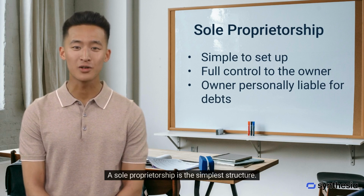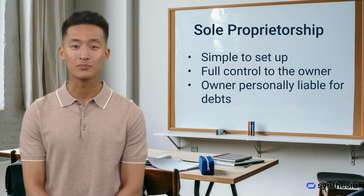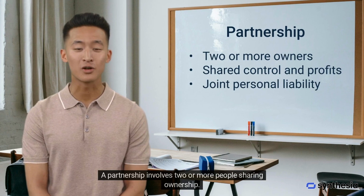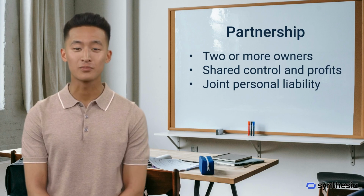A sole proprietorship is the simplest structure. It's easy to set up and gives you complete control, but it also means you're personally liable for any business debts. A partnership involves 2 or more people sharing ownership. It's relatively easy to establish, but all partners are personally liable for business debts.